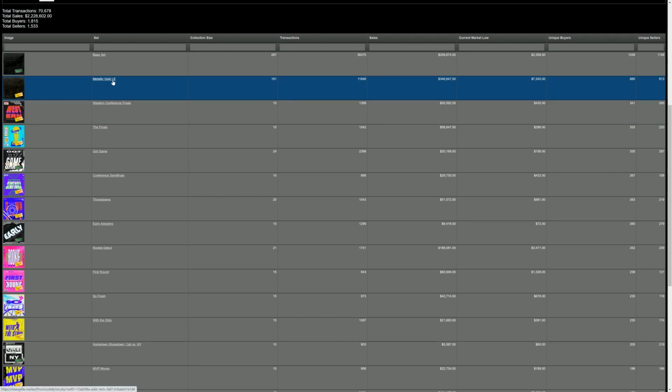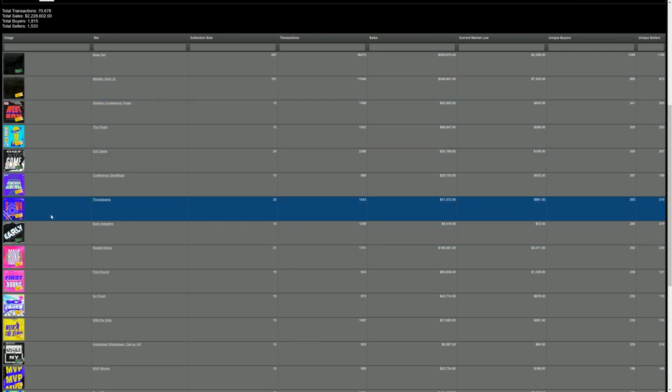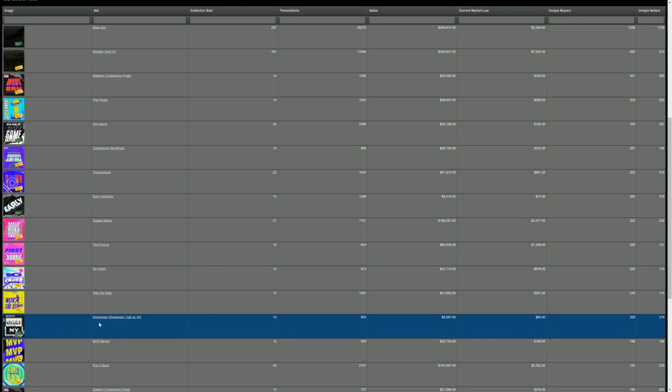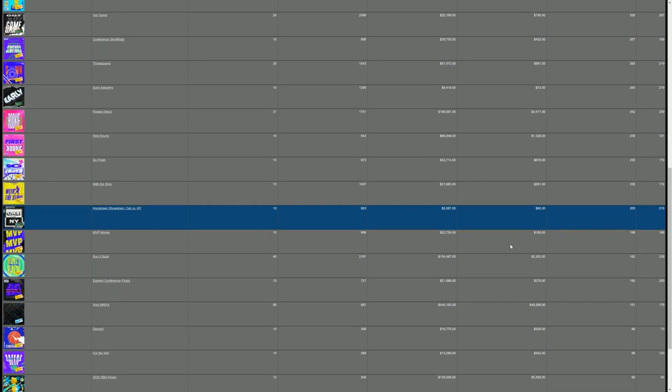Whereas this one here, the metallic gold LE set, you'd own, in this case, 181 cards, and it'd be worth $7,545, or at least that, I suppose. I obviously don't own any of the early adopters set, currently worth $72. To me, that's a little bit high. Last time I had a look at it a few days ago, I reckoned about $64, but these things change, obviously. And this one here I own, the Hometown Showdown, Cali versus NY, and $60. Actually, I agree with that. $60 is pretty accurate to me. So those are the ones I know.